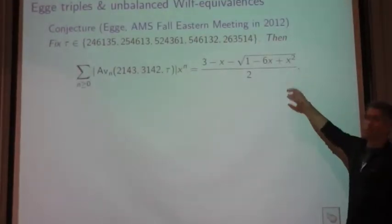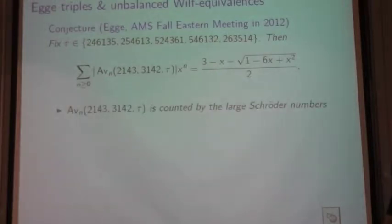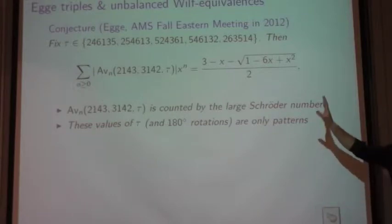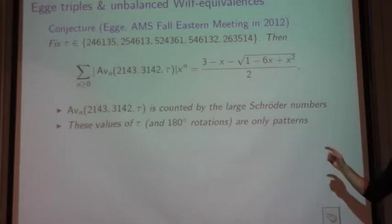All this is saying is this is just the generating function for the large Schroder numbers. It's those 2, 6, 22, 90, 364. So we have that. And in fact, these are the only ones; experimentally you can show that nothing else will work. So these values and the 180 degree rotations of those patterns will work, nothing else.